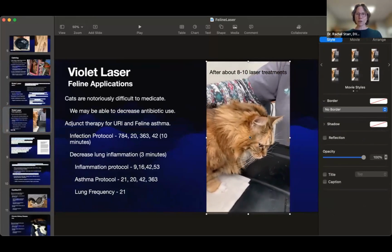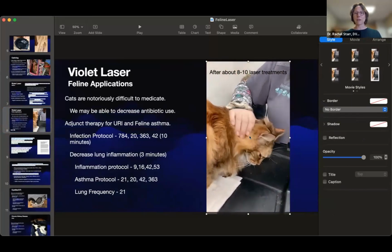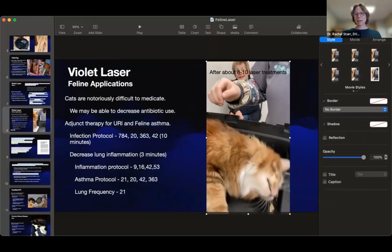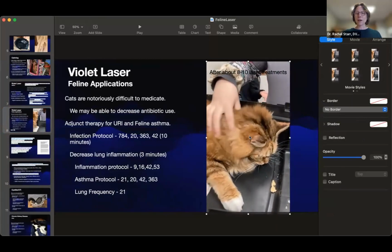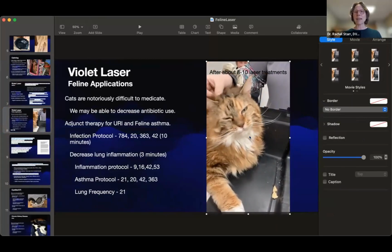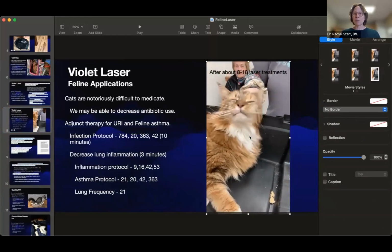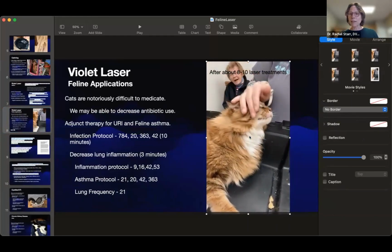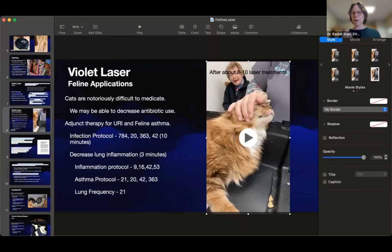So we couldn't touch her before we started lasering her. I know, I heard that. And now she's purring and rubbing on us. And I saw her yesterday. I think we still laser her, or Monday. I saw her Monday, and she was rubbing and purring on us then too. You can see she's got a little bit of redness left there for eosinophilic granuloma on her lip too.